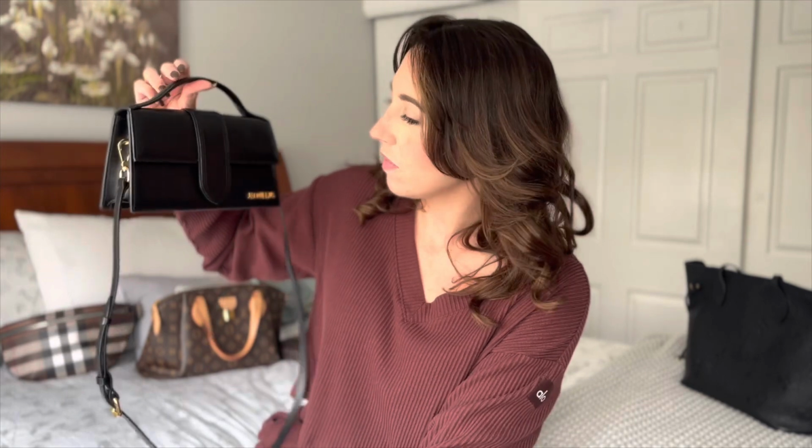But I like the versatility of it. I feel like it's giving enough tiny bag energy without being impractical. They have a smaller size of this and a bigger size of this, but I just wanted something small where I could fit into the tiny bag trend, but have it be realistic where I could actually fit my keys and a phone. And this was just the perfect size for that.